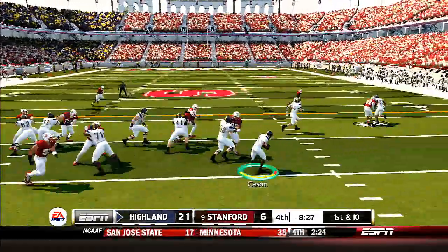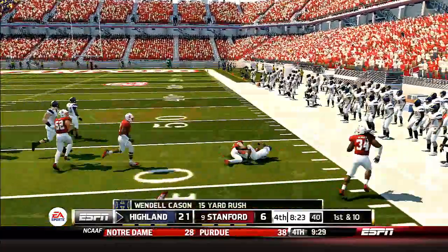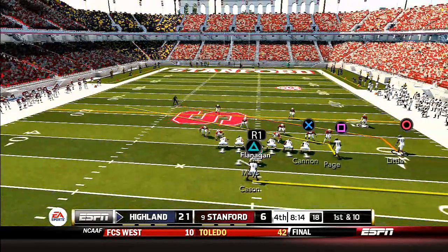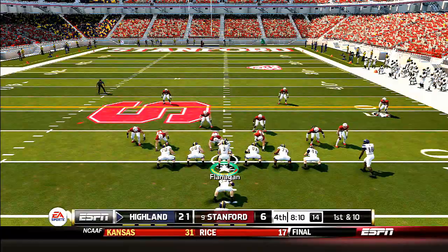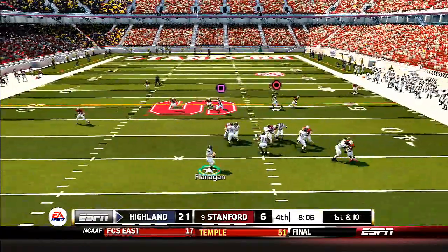As we'll hand this one off to Kason. Kason gets some good blocking here. He is going down the field here, gets enough there on the 15-yard gain there for the 1st down. So I think they should be feeding him the ball here. So far, he's looking pretty good here in the 4th quarter with the ball and can really run out the clock.